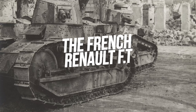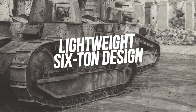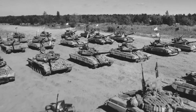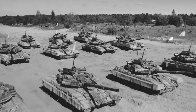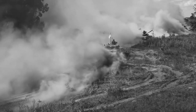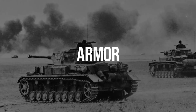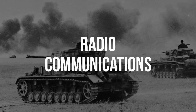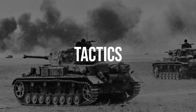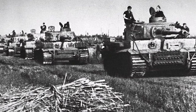Post-1918, the French Renault FT emerged as the most widely used tank, characterized by its lightweight 6-ton design tailored for close infantry support. Between World War I and World War II, significant advancements and improvements were made to tanks. These developments were driven by combat experience, technological innovations, and evolving military doctrines. Some key improvements during this period included armor, armament, mobility, radio communications, amphibious capabilities, reliability, crew comfort, and tactics. By WW2, tanks had become part of standard military doctrine in most armies.